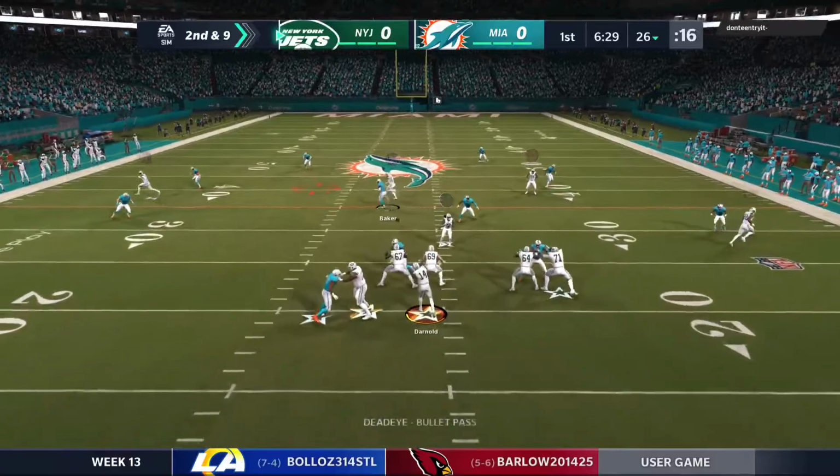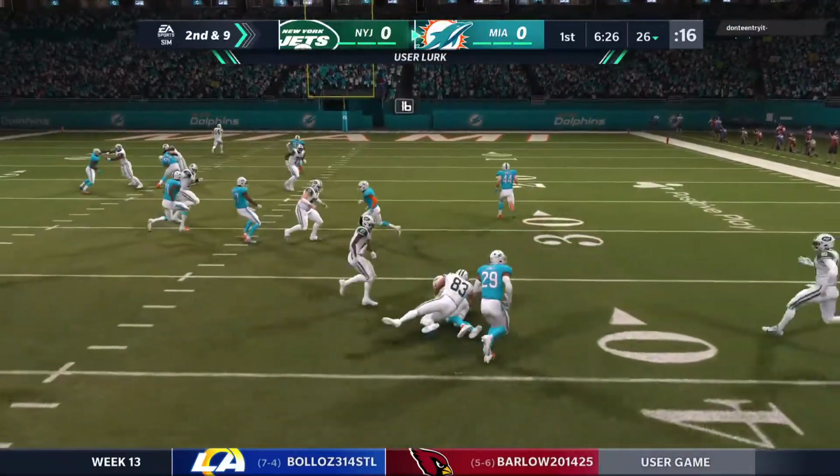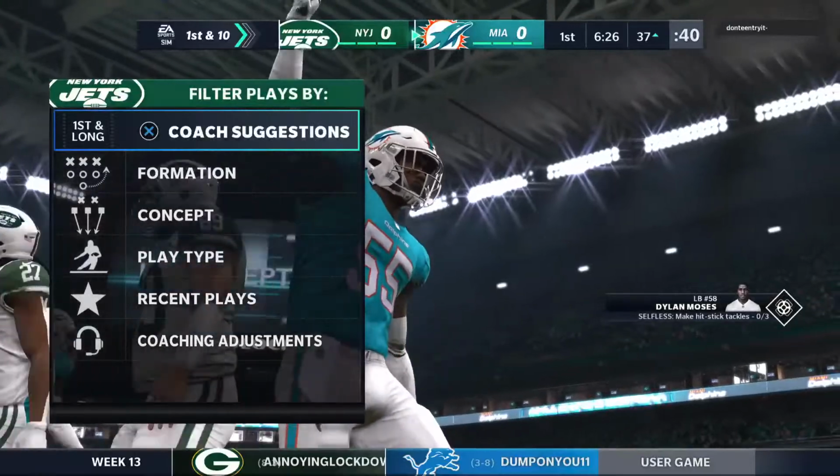Now Darnold. Trying for Brown, and it's intercepted. Picked off by Jerome Baker. And his guys are going to get the football at the 37-yard line.